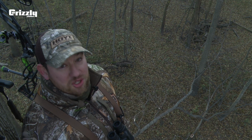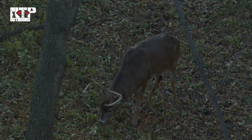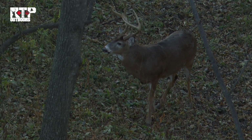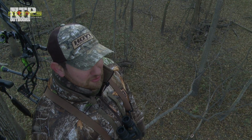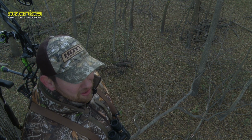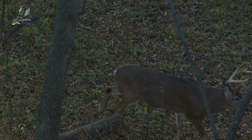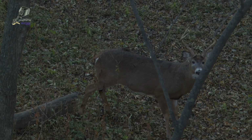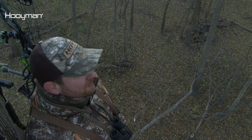I had a shot opportunity, but she was pegged on me, and I wasn't in any position to draw. And so as she kind of walked out in front of us, I positioned my feet a little bit better, and finally he gave me a shot opportunity here about 20 yards, and he only ran 40 yards. He's over there expiring, so that is awesome.